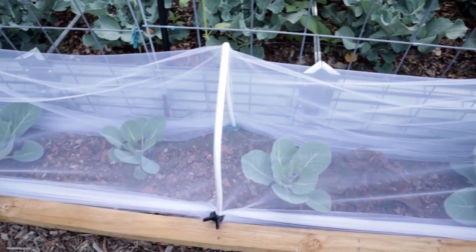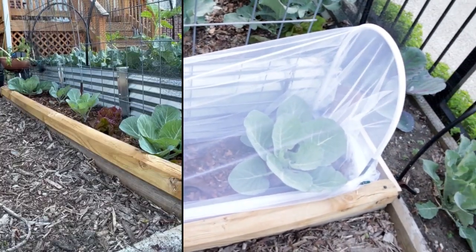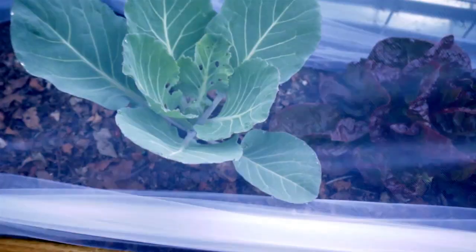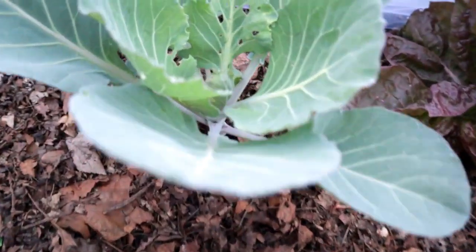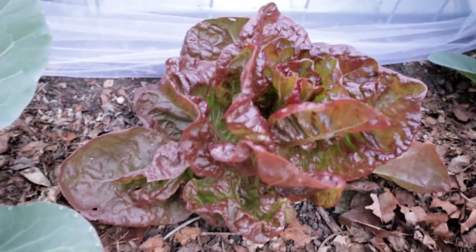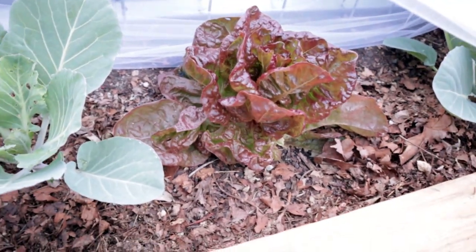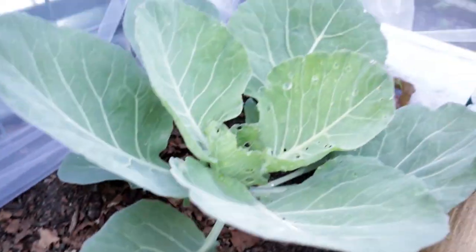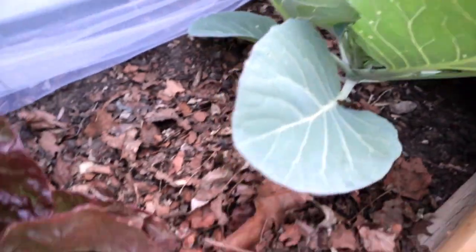Over here, I just put this tulle fabric on this weekend. I have quite a bit of damage to this cabbage. These are 4 cabbage plants, and then some beautiful, I think that's Marvel, 4-season lettuce in there. But the cabbage moth has already gotten to them, the worms. I'm picking them now daily since I just covered it to try to salvage them.